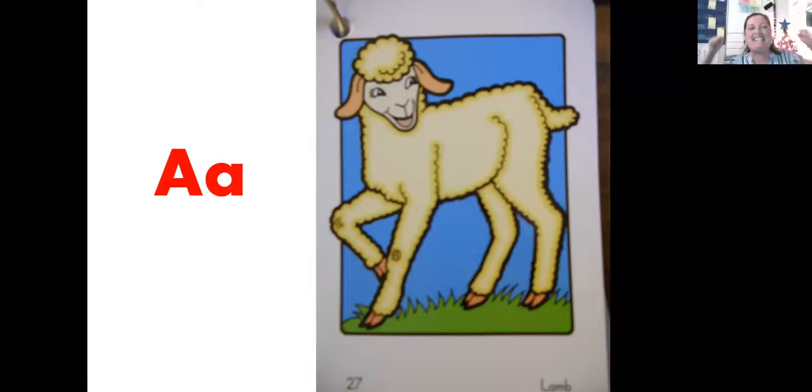We're on our last letter! Yes! We have made it through all 26 letters. This letter, my friends, has a very, very, very special thing behind it. And it's the letter, you have to wait and see.